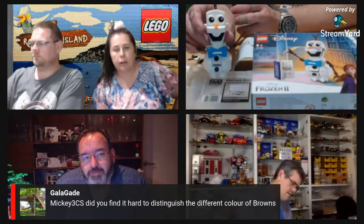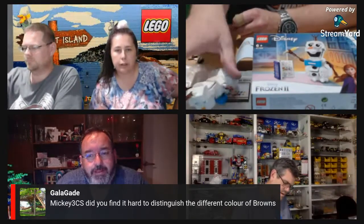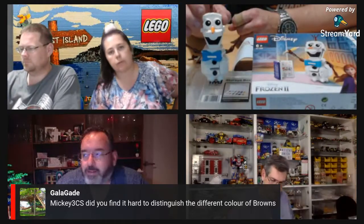So, Mickey, I've got a question for you. Did you find it hard to distinguish the different colours of browns in that build? Yes and no. I found the paper instructions too difficult to keep flat and keep open whilst building, so I went to instructions on my tablet. And on the screen with the brightness up, you can easily see the different browns. So I found that much easier to pull the parts out that I needed and get them right. In the book, unless you've got a well lit workspace, it's very hard to tell. Yeah, they're too glossy. These instructions here.